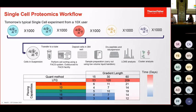You begin with your cells, you need to separate them. You need to do that by using cell sorting, perhaps a fluorescence activated system is the way. Often that has to be outsourced to a FACS facility. That means more time, more difficulty, potentially more expense. You then get the cells to a 384 well plate. Then you can begin the sample prep. Again, that's time consuming, potentially involves losses and certainly delays.